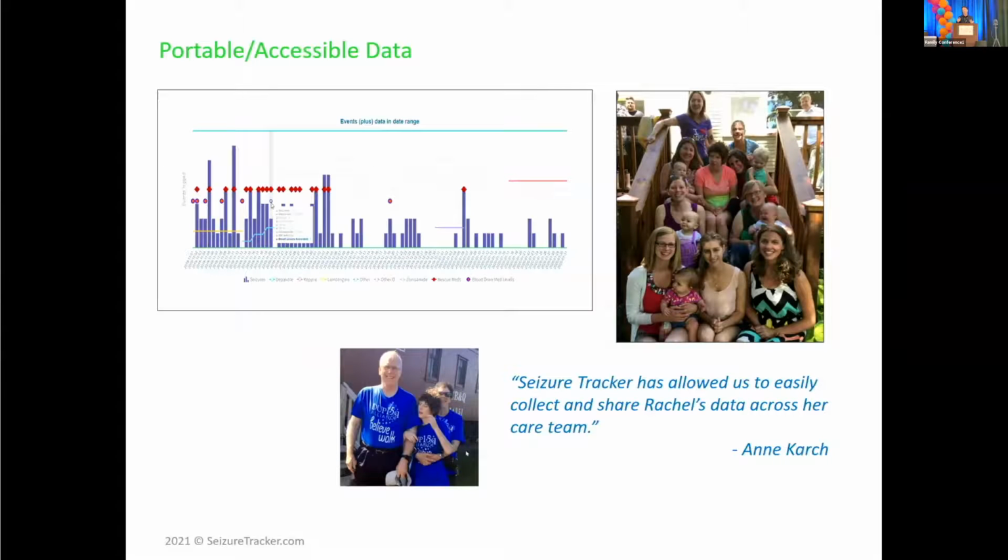And I want to mention that as we came into developing this tool, our role in the epilepsy community has shifted a lot from patient to advocate, and then being able to develop relationships with other families within the community. And the Seizure Tracker community obviously has been growing for years.